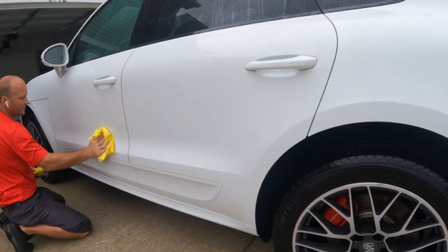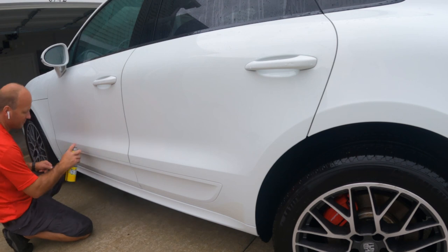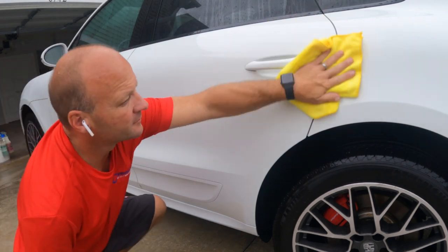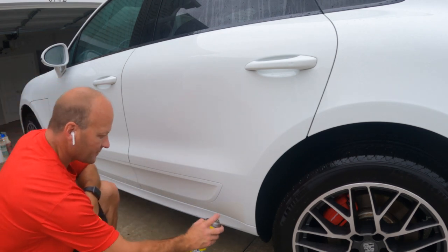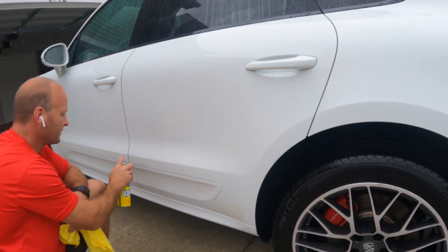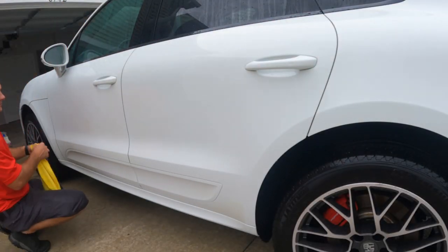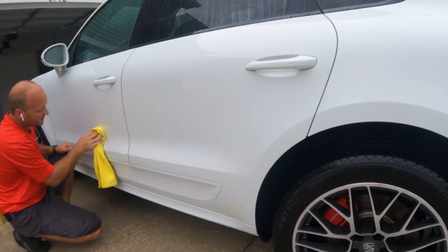Right here, I'm addressing the tar that's stuck on the paint. There's a ton of tar removers on the market, but I always go with Goof Off, which is a citrus-based solvent. It dissolves the tar quickly without harming the paint. It also does a great job of removing gum and carpet.